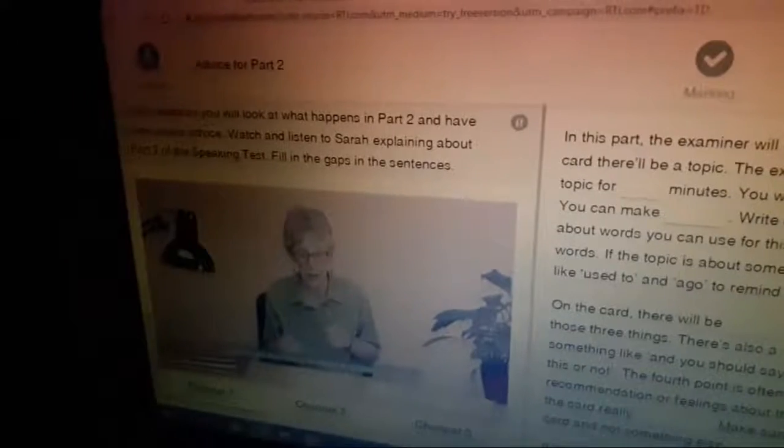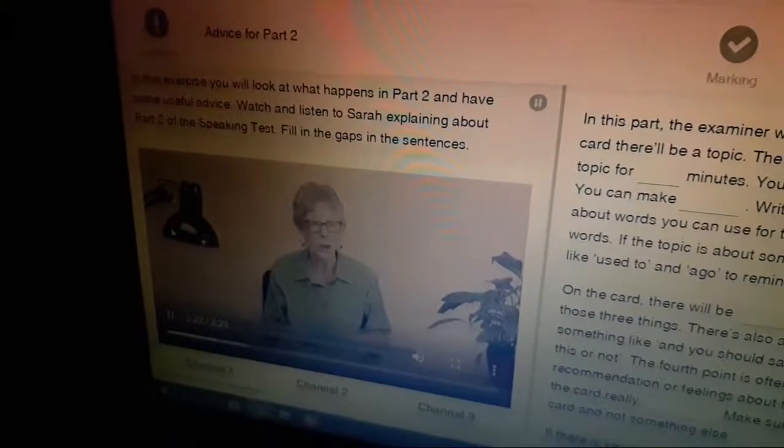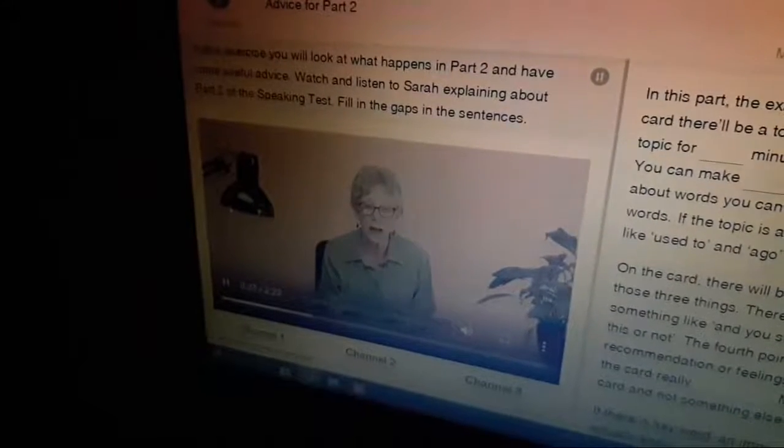The examiner will give you a paper. In part 2, the examiner will give you a card, and on the card there'll be a topic, and the examiner will ask you to talk about that topic for 2 minutes. You'll also have 1 minute to prepare. They'll give you a piece of paper and a pencil, and you can make notes. It's really important you use that time wisely.